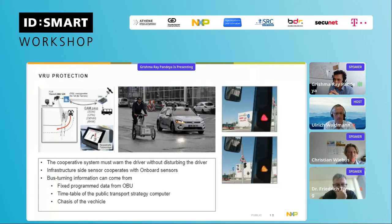And we can see the warning messages on the buses as shown in the right side of the image. And then the other approach that we implemented in a couple of demonstrators that we developed throughout the project was installing the communication module, sort of an onboard unit, for the vulnerable road users, be it e-scooters, be it cargo bikes, be it electric bike or the normal bike.